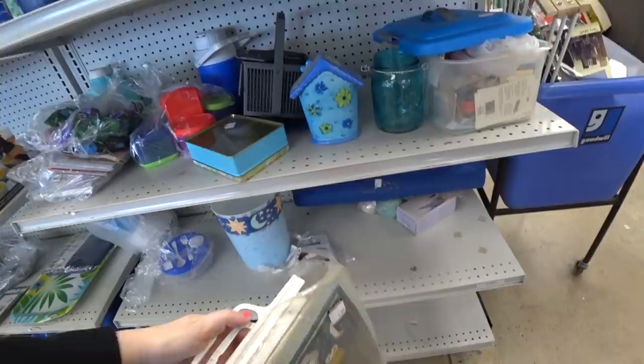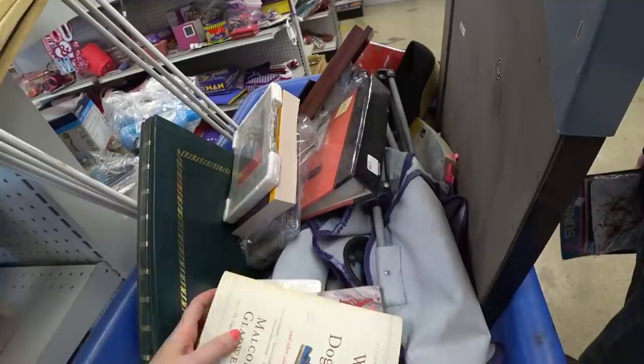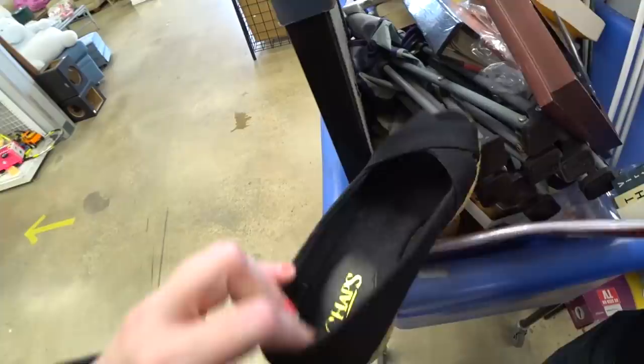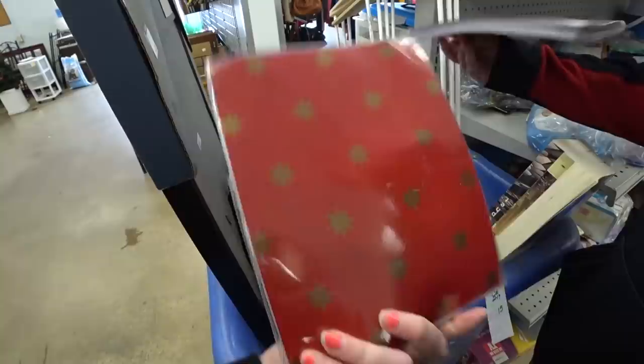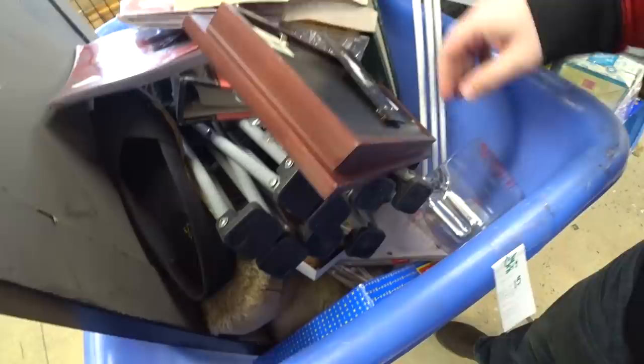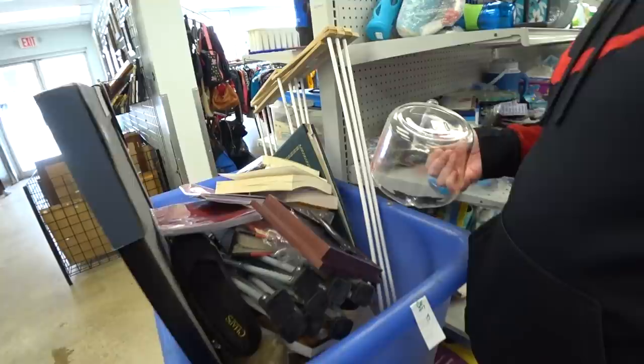There are books over here. What the dog saw. What didn't the dog see? Some shoe chaps. Those are from Kohl's. Those look like photo albums. Yeah, chimsy ones. And then this is an at-home mask. That's good for homeschooling. Just bought this, and now I'm finding it for 99 cents.